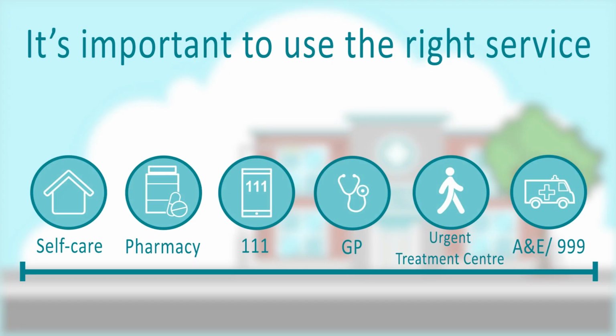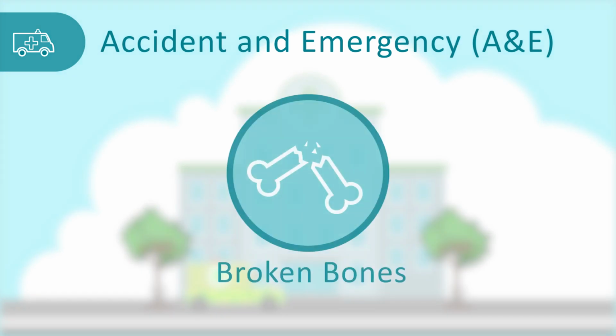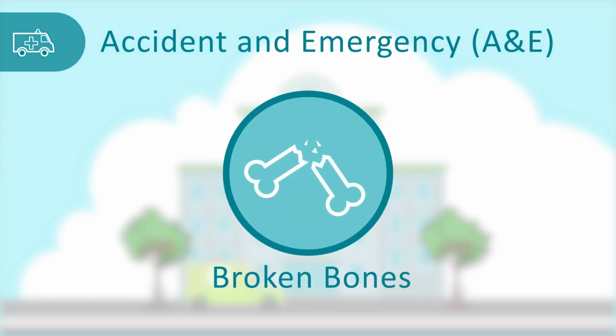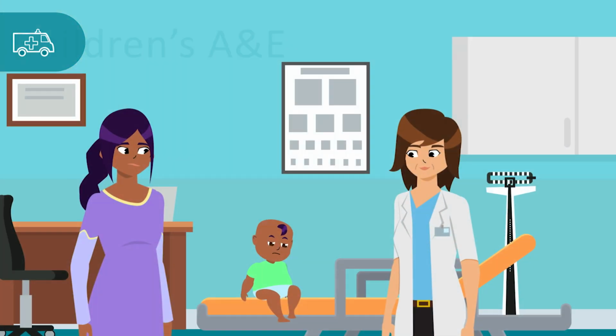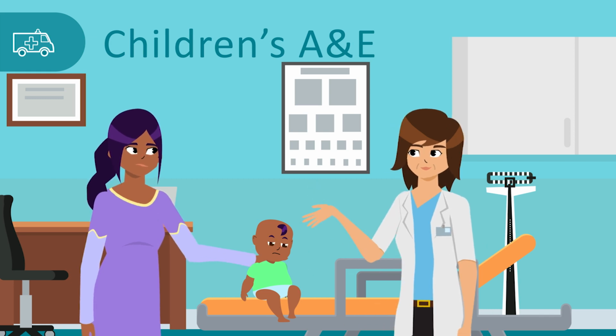A&E stands for Accident and Emergency and is located inside hospitals. You should use A&E if your child has a serious condition or injury that needs immediate treatment but is not life-threatening. This includes problems such as broken bones. Some hospitals will have a separate A&E just for children, with specially trained staff for children's health.